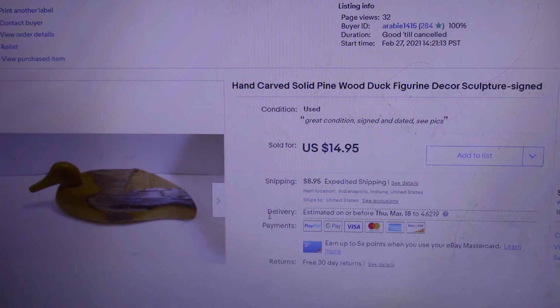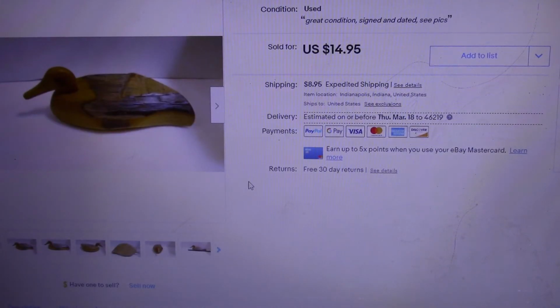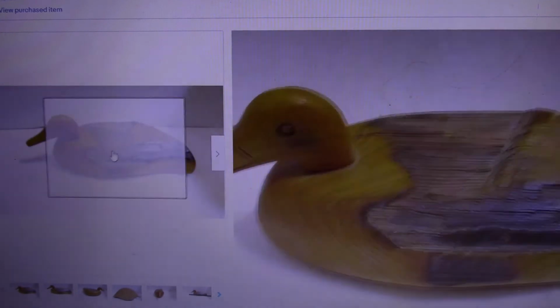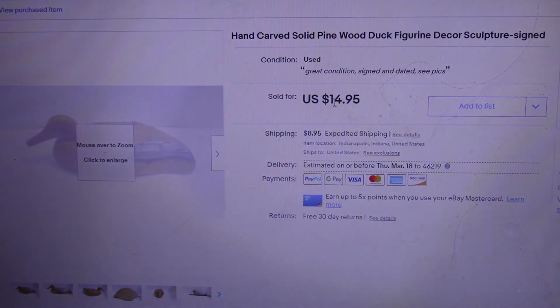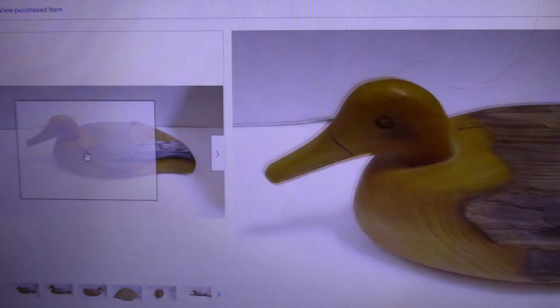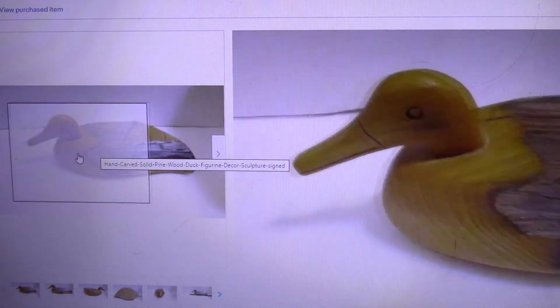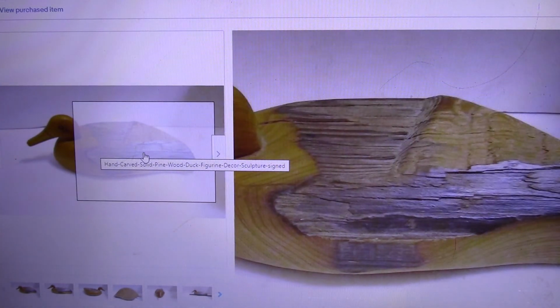It had $8.95 shipping. That's not what I charge for regional A's anymore. I've updated all my shipping policies. Having shipping policies in place for eBay is a wonderful thing. Somebody shot me an offer for $11. I took it. It's been sitting around the house since December, so I was glad to get rid of it.